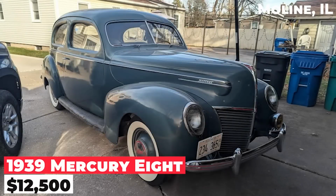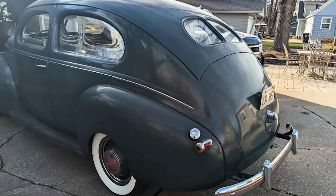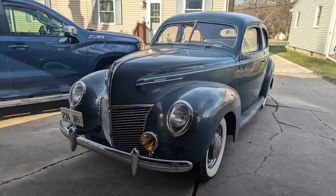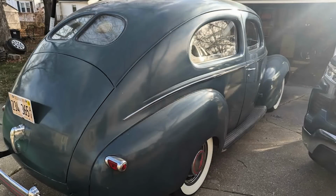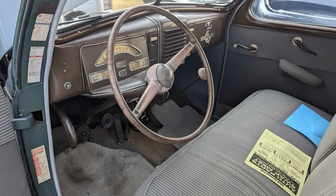The 1939 Mercury 8, priced at $12,500, is powered by a 95-horsepower flathead V8 engine and a manual transmission. The sedan retains its original styling with a well-preserved interior, though the paint is slightly dull. The gas gauge and heater need attention, but the car runs and drives well, offering a solid and affordable entry into pre-war American classics.